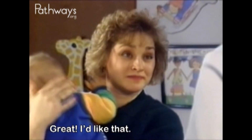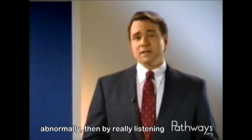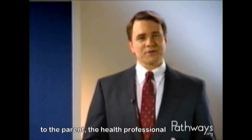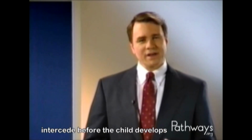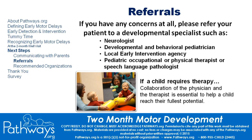If this child was developing abnormally, then by really listening to the parent, the health professional has created the opportunity to intercede before the child develops additional abnormal movement patterns.